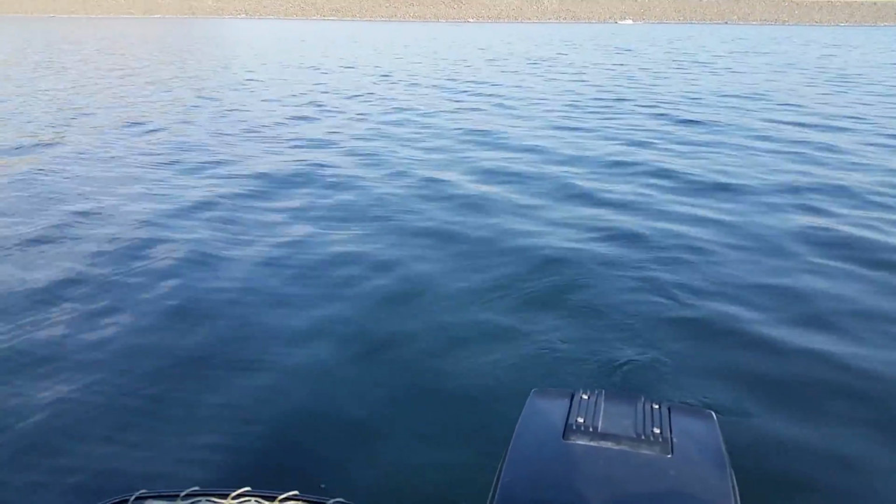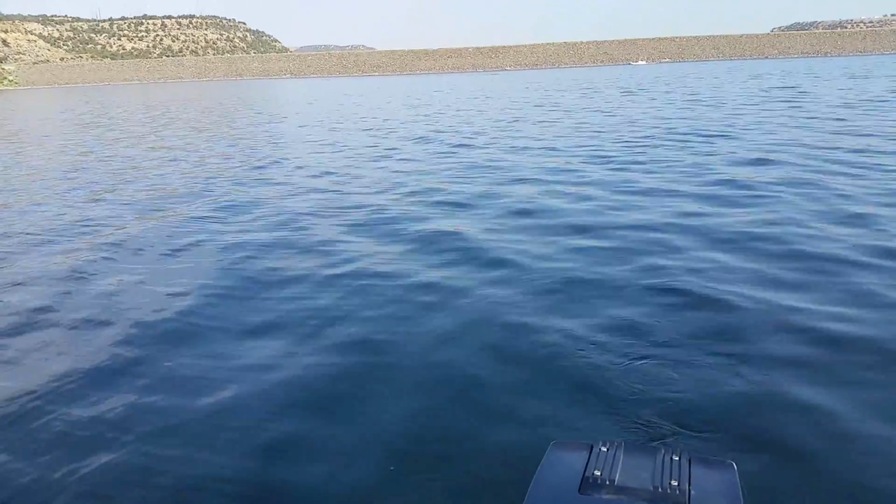Pretty good size one. These fish are really heavy on the line. They've got a lot of fight in them.